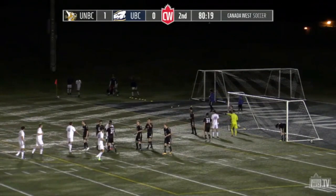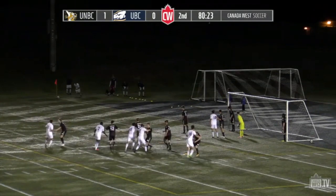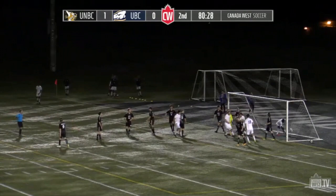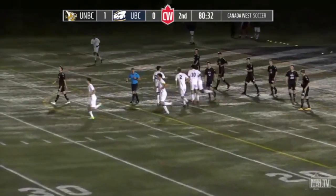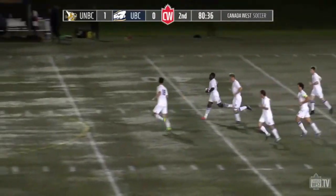UBC putting pretty much everyone in the box that they can for this one. Down to 10 men if you have just tuned in. Verhoeven whipping it in there. Far side in front for Peng. He scores. Riley Peng gets on the end of a beautiful set piece delivery. And the Thunderbirds pull even here in the 81st minute.